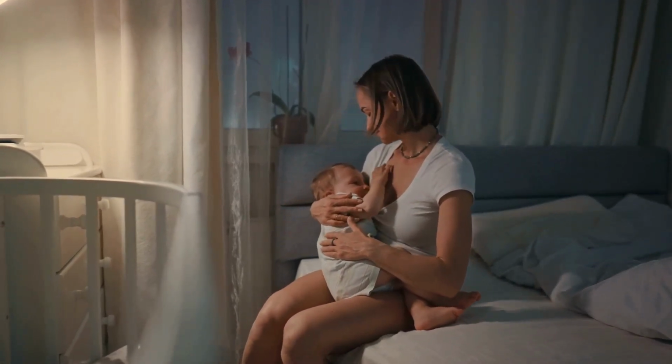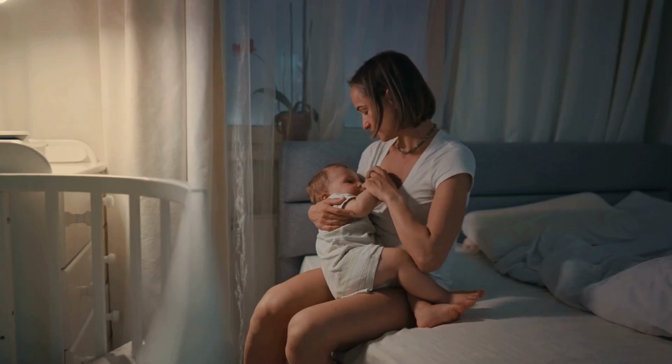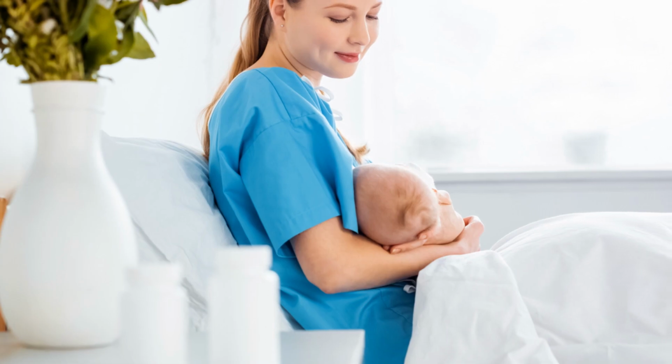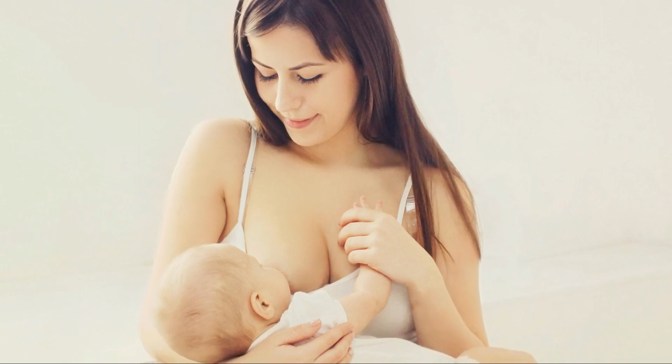During the day, natural light is your best friend. It's not only pleasant to the eyes, but also helps regulate your baby's sleep-wake cycle. So, if you can, position your nursing chair near a window where the sunlight can filter in. Just remember to have some light-filtering curtains at hand to avoid harsh sunlight from startling your little one.